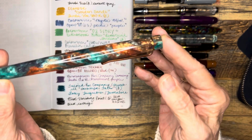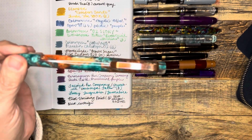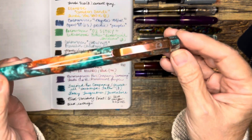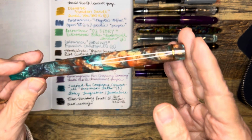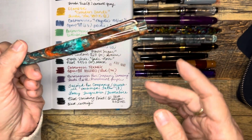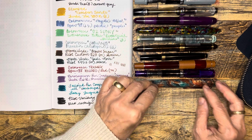You can get this in a matte finish too, which I almost did because it looks kind of to me like rock, where this looks like polished rock, if that makes sense. But yeah, I'm glad I got this, but I was very tempted by the more matte finish.